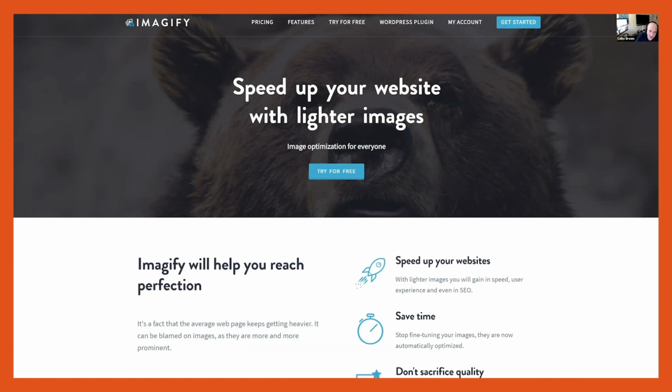You can use a plugin such as Imagify, which is a service you pay for. You download the plugin, you upload it onto WordPress, and then it will retroactively go back to your images and compress them for you. You don't really have to do anything. It's a great option if you want to retroactively go back to images you've already uploaded onto your WordPress or WordPress-based site. So you still get the benefits of shrinking your file sizes down.